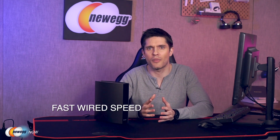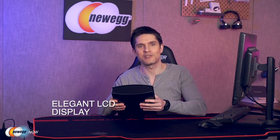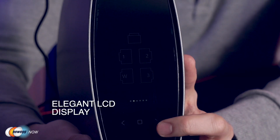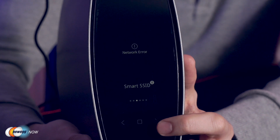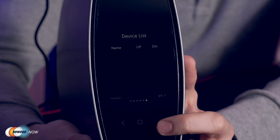For ports, it has a 10, 100, and 1000 Mbps Ethernet WAN port, along with 3 10, 100, 1000 Mbps Ethernet LAN ports, and a USB 3.0 port which can share files and media with networked devices. In other features, the product description calls this an elegant LCD display. That's the LCD display on top of the router itself, which shows Wi-Fi connectivity and router status. There are also 3 touch keys there for ease of use.